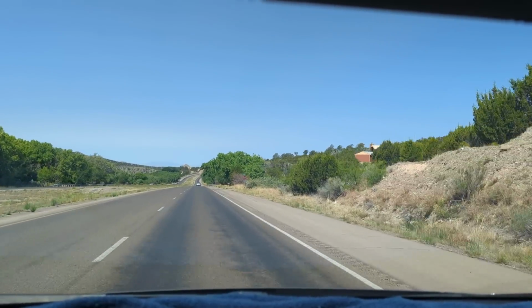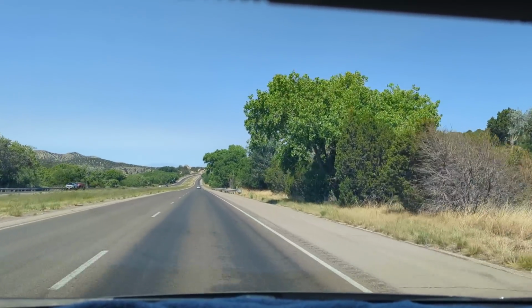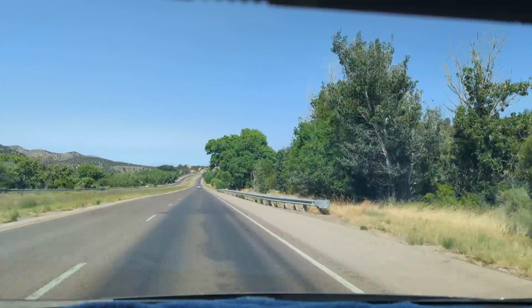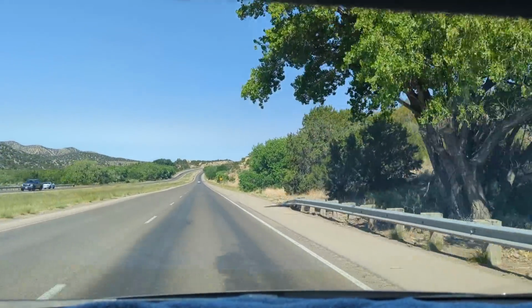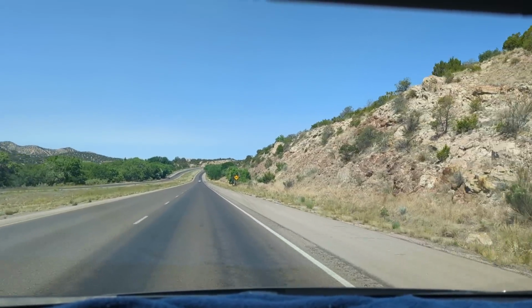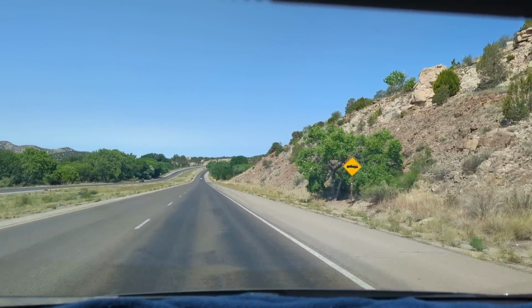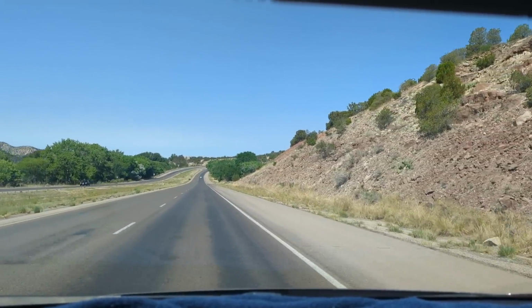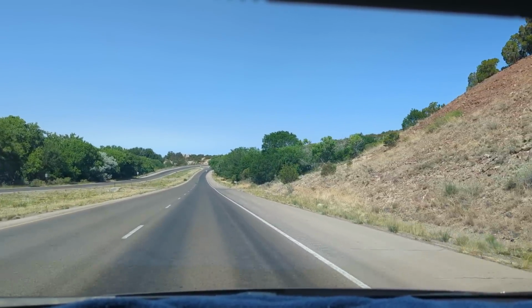Now we get into the desert part. The pine trees disappear and we get into juniper or cedar, some cottonwoods. There are a few aspen back behind us. I don't think that's aspen. It looks like cottonwood. But I do enjoy this drive.